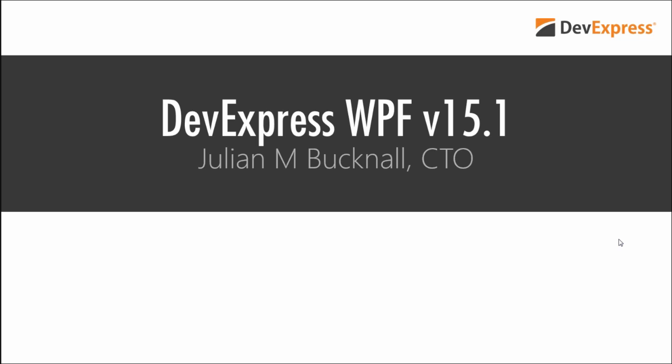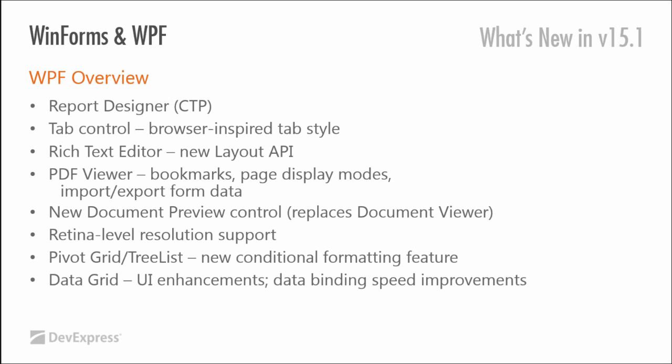So I'm going to talk about WPF. Thanks, Paul, for describing a lot of the new features and functionality in Winforms. And as Paul said, there is still a lot more to show. So let's, without any further ado, talk about WPF, overview of some of the major things that are new in our WPF suite. First of all is our brand new report designer for WPF.